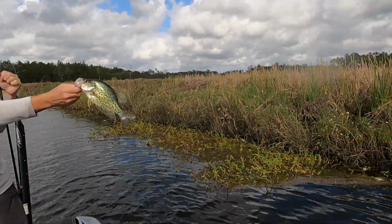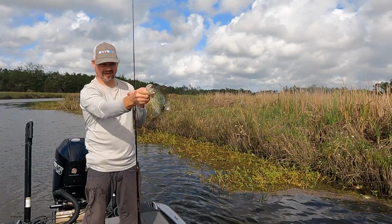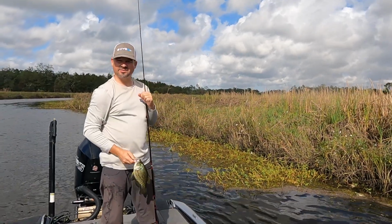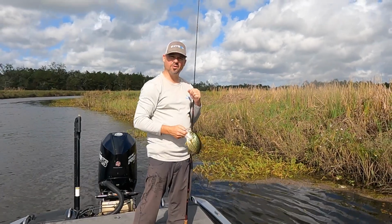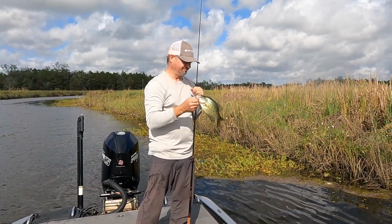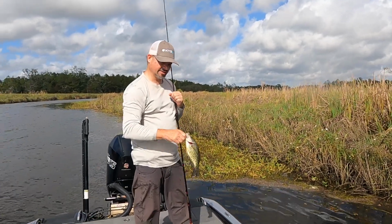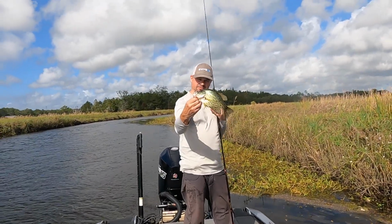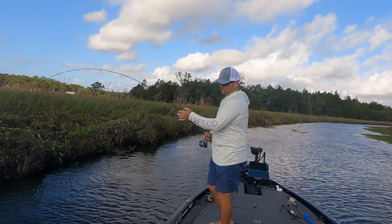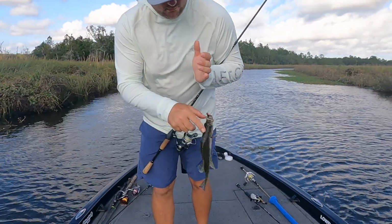It's not off the weeds, it's 5-6 feet off that weed line. I guess that's where they are. They're in that deeper water. It might have something to do with the clarity of this water. If we could see the lure going down, they could see us. So maybe they're in that little bit deeper water, maybe 8 feet. That's where they're holding. So. There he is. Finally. Got some decent size there.